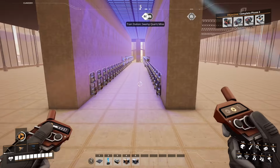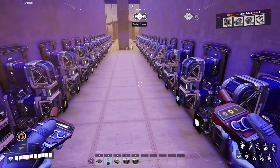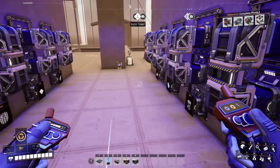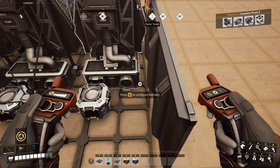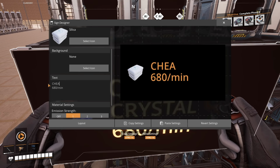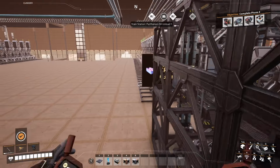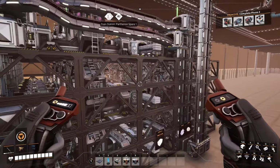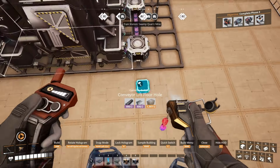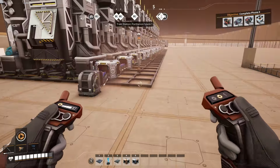From there, we just work our way down the list. First up, refining the resources we brought in during the last episode. For quartz, we set up quartz crystal refining and silica refining, using the cheap silica alternate recipe that combines quartz and limestone. These go in easy since most of the infrastructure is already in place. Quartz inputs, water lines, and power feeds are all ready to go.